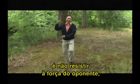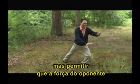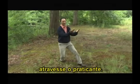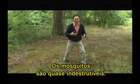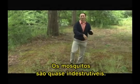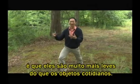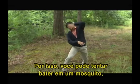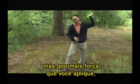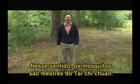Tai Chi is a slow and graceful martial art. Its philosophy is to not resist the opponent's force, but instead allow the opponent's force to go through the practitioner. Mosquitoes are nearly indestructible, and the reason is because they're much lighter than everyday objects. As a result, you can try to slap a mosquito, and no matter how hard you punch or hit it, it will survive. In that way, mosquitoes are the ultimate Tai Chi master.